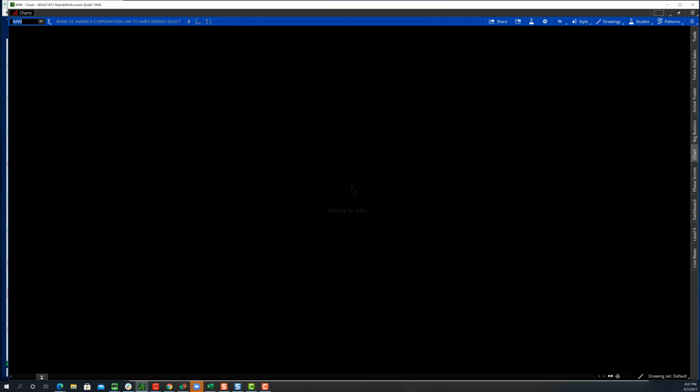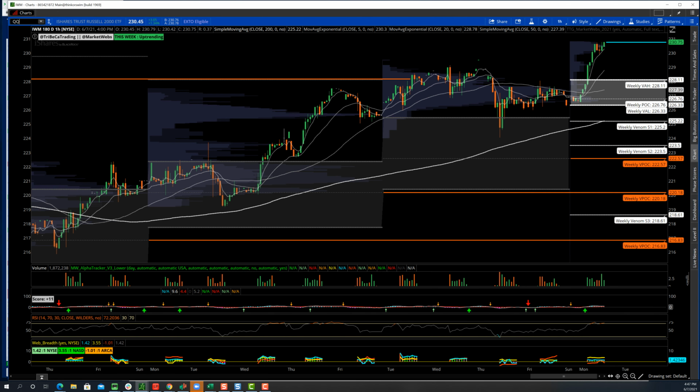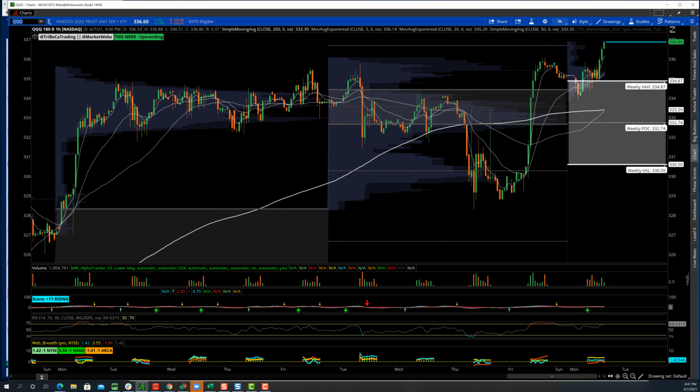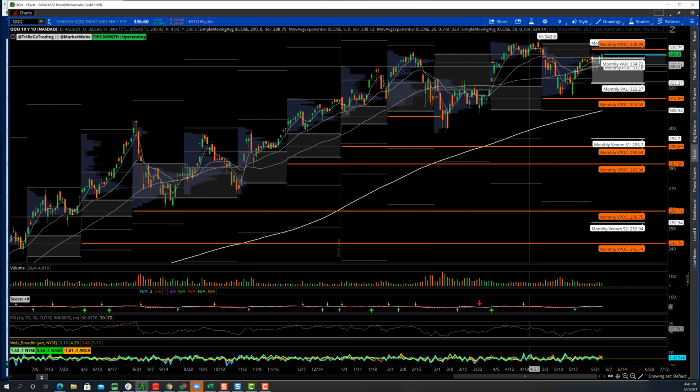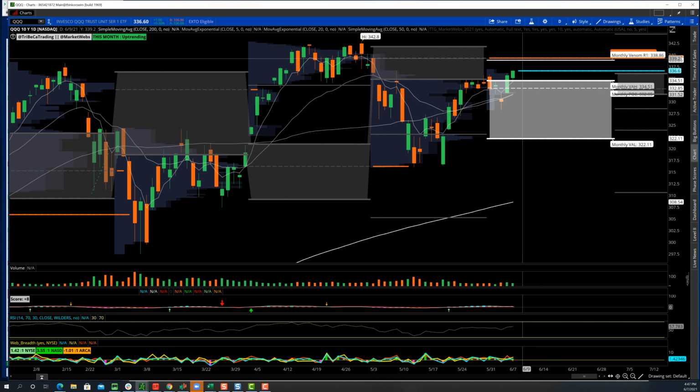IWM. Sorry, before we go, we talked about the 1 hour chart for the Qs. Also, just an easy level, 334.50. I was on Bloomberg on Friday and mentioned the same thing. I said if we can manage to stay above that level, we could look at some things. We could look at this virgin point of control.